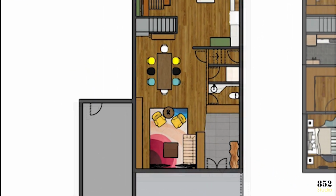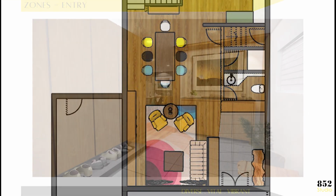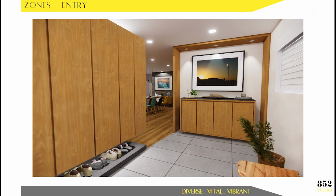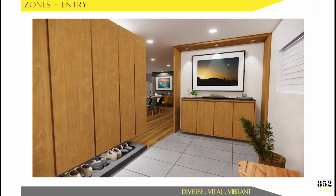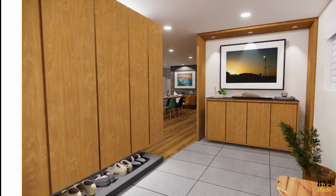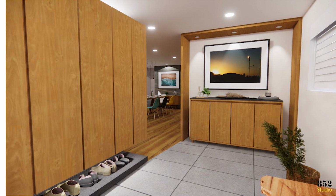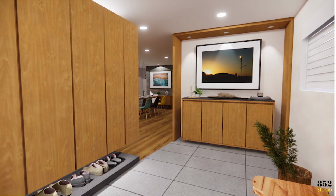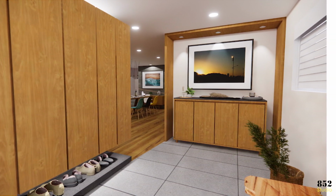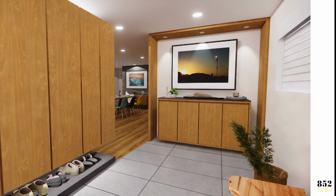Then we zoom into the entryway of the ground floor. You can see we use some natural materials like stone and wood. On the left-hand side is the cabinet we use for storing clothes and shoes. In the middle is a picture taken by our client Maria. And the right-hand side, which has the wooden bench, was made by our client Jose.